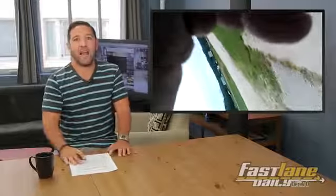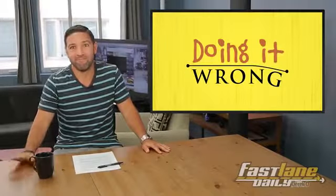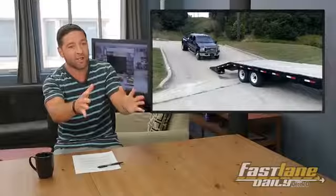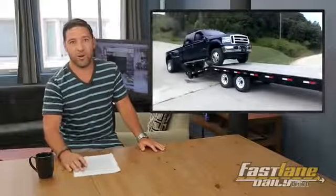And then he's like, now what do we do? I'll tell you what you do. You don't do it wrong. Yeah. You look at how you want to load the truck on the trailer first. You really figure it out, and then you do it right. Yeah. Don't do it wrong.